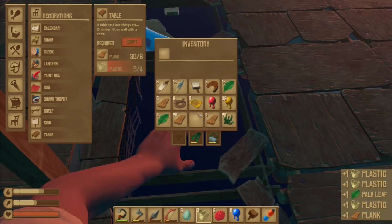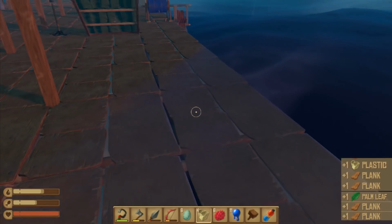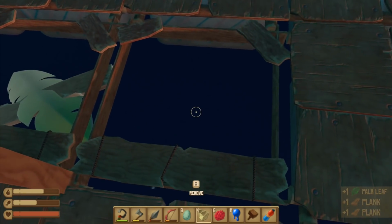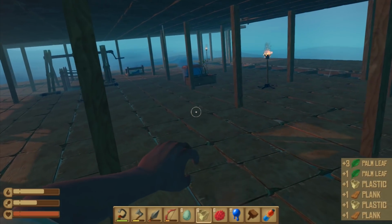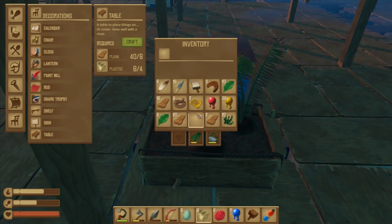Right, we've got 3 plastics. I think I need 3 or 4. I need several plastics. I know I need several. I'm not sure exactly how many I need, but I do need several. Let's come over to this side and grab a few of these. There we go. Right, now we have several. And we've also got some things to harvest.